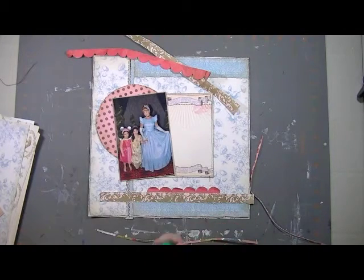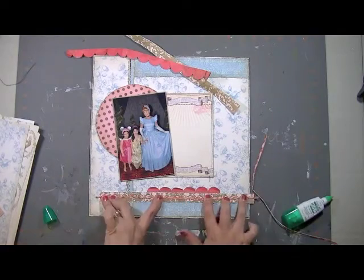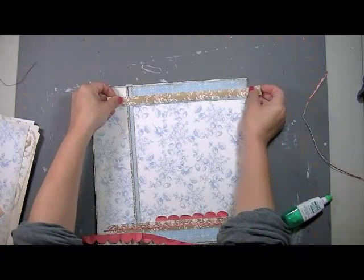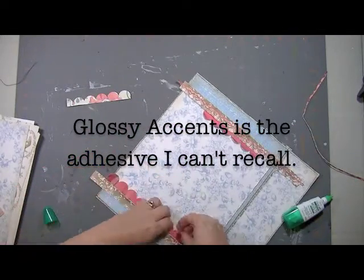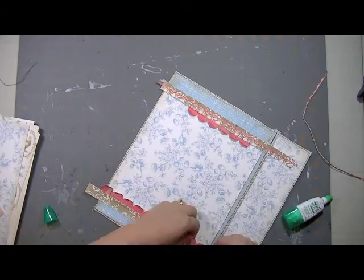I'm going to use my Tombow Mono Multi, which is a crazy name for a glue. But anyways, it's a great glue. I love it. It dries so quickly, even quicker than that other one. What is it called? The shiny one. I forget what it's called.